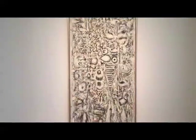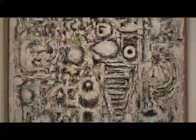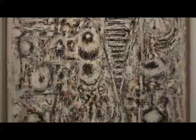The gallery is located at 32 East 57th Street. The Centennial is on view from now until November 18th, 2016.